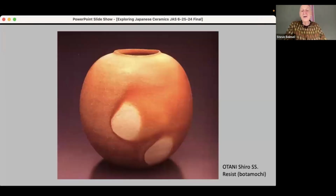So now going a little closer to the fire, you'll see that there's no feldspar left in this clay. It's very clean, very pure clay. But you see these two focal points on the front, and this is called botamochi. We're all familiar with the concept of resist. You know, when we go to the beach and our skin gets darker in the sun, but where our bathing suit is, the sun doesn't touch it, and it's much lighter. And the same thing happens here.